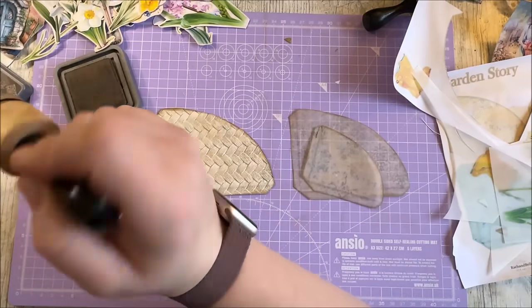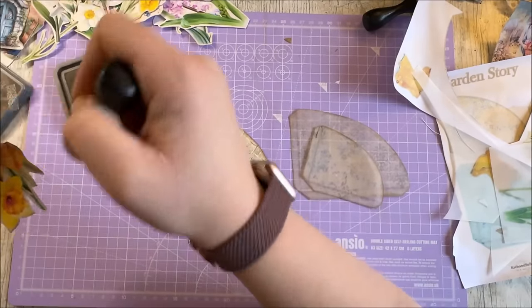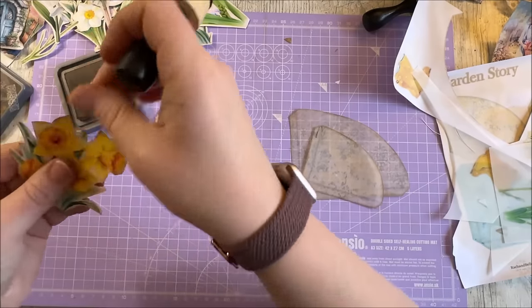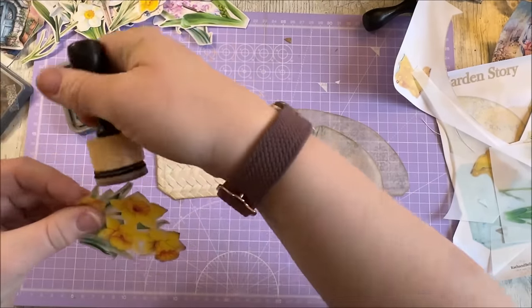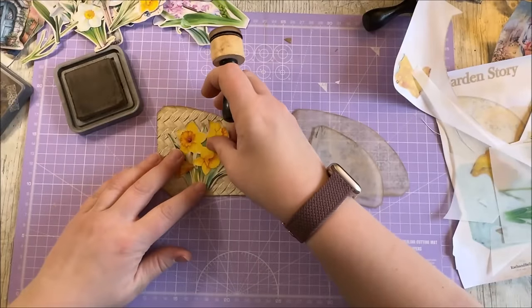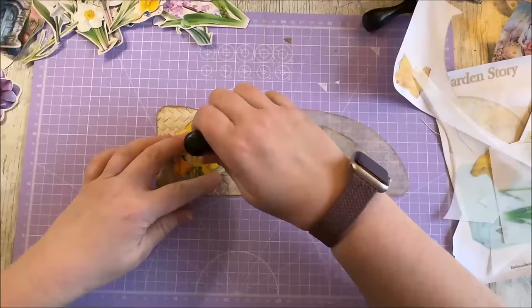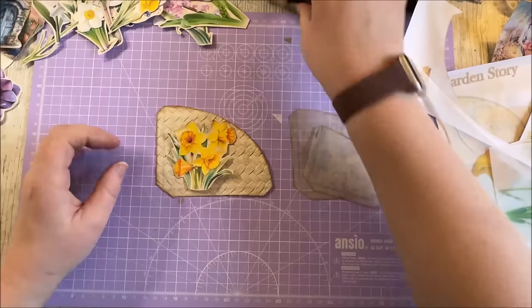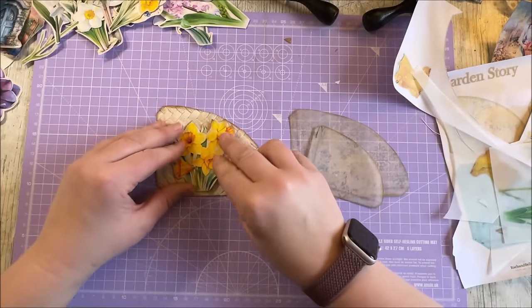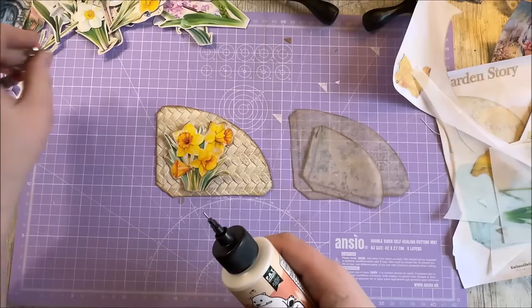pocket below. Obviously, you can put anything that you like in here. We'll see how these come out now. But just to kind of, you know, give it a bit of a drop shadow effect. There we go. That's it. That's lovely. That'll go in there like so. I'm just going to get rid of those white spots there. That's fine. Okay. And then, right, let me glue that down.